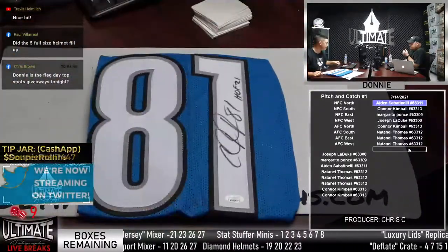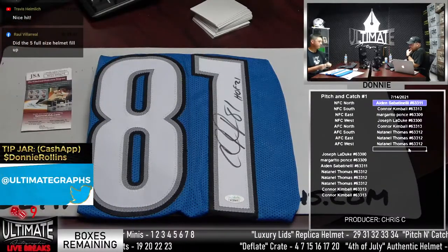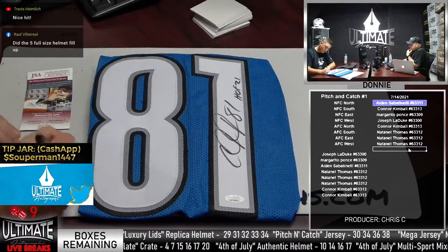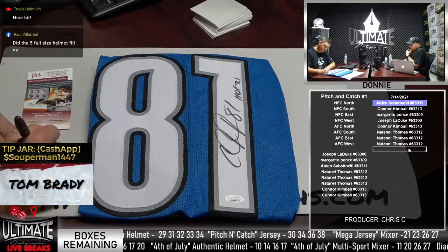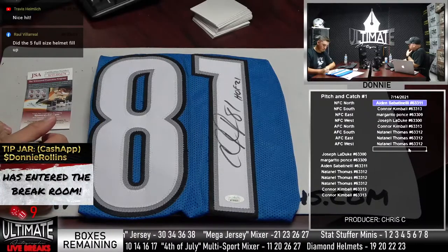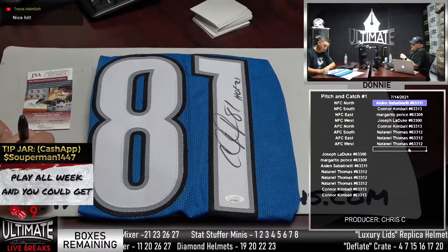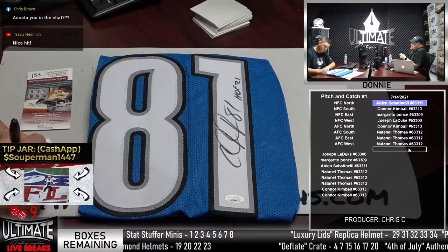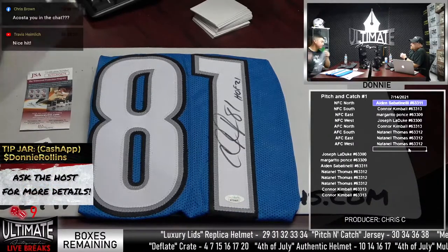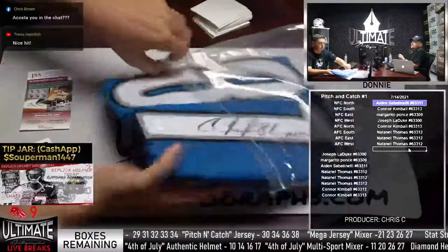Calvin Johnson jersey. Banger. We do have a new 3-box break up for tonight. Chris, you want to break down what's in that? Triple Break Mixer. So this is going to be a 4th of July authentic, a 4th of July mixer, and a luxury lid. It's a top spot break, 10 spots. Top spot wins the 4th of July authentic and the 4th of July mixer. Second prize, luxury lids. Three wins there. What's nice about that is you have a chance for 3 headliners. 3 different series, 3 different headliners.